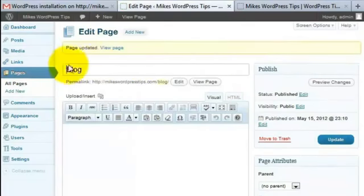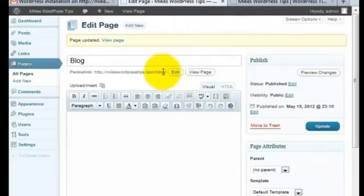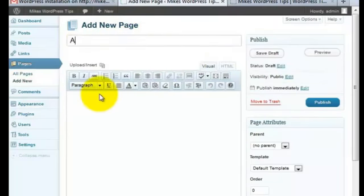After I made the blog page, instead of clicking add new, I just typed in about me and then clicked update. So it changed the title of this page to about me, even though the slug says blog. That's called a slug right here, by the way. So I just went ahead and changed that. Now I will add another page called about me, so we can get rolling here.